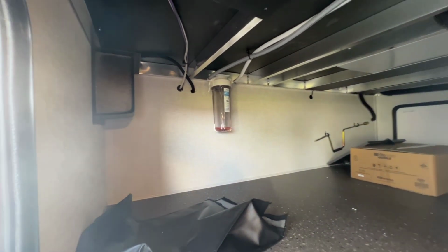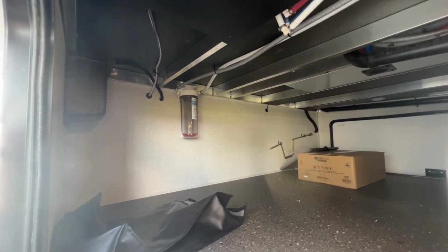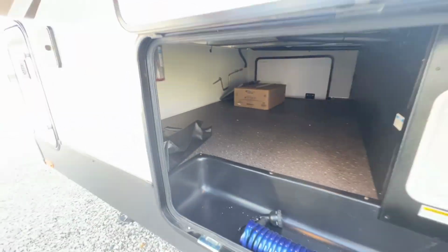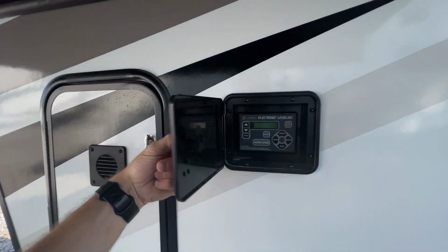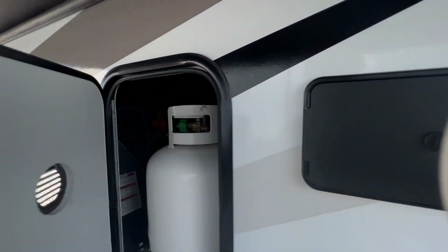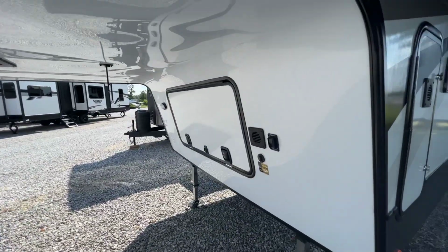There's your inline water filter if you choose to use that on board, or if you want to choose to use one that's on the water hose itself. Whatever, just use a water filter. Your auto level controls are right here. You're gonna have two 30-pound LP bottles instead of two 20s. There is storage in the front also.